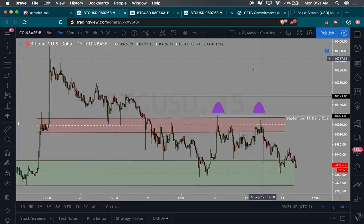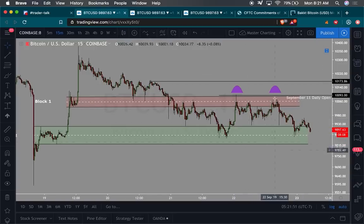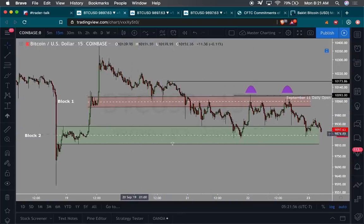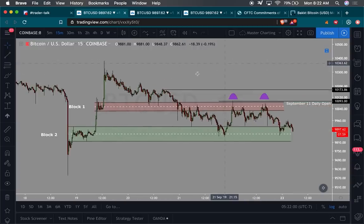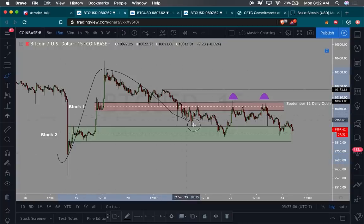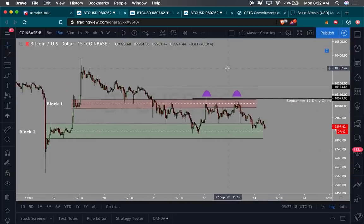On the 15-minute chart, we see Bitcoin is currently at 9,897, still sort of ping-ponging between this resistance, block 1 and block 2, so this resistance and this support. For the most part, we now know that this entire move right here was a big short squeeze, and price has really returned to its origin point multiple times. So eventually I think this area is going to crack and prices are going to go down a bit lower, at least on this particular time frame, that's really what's visible.